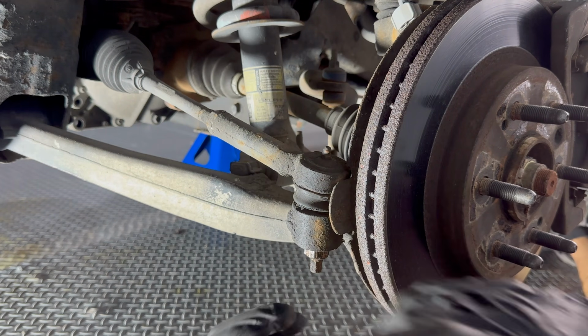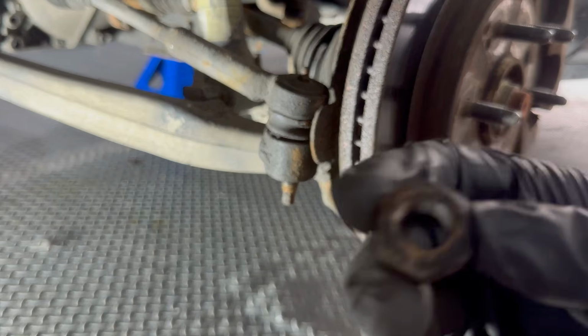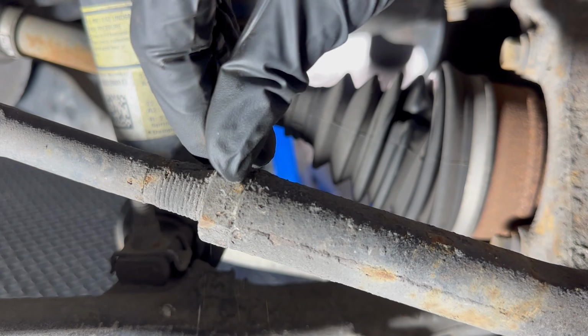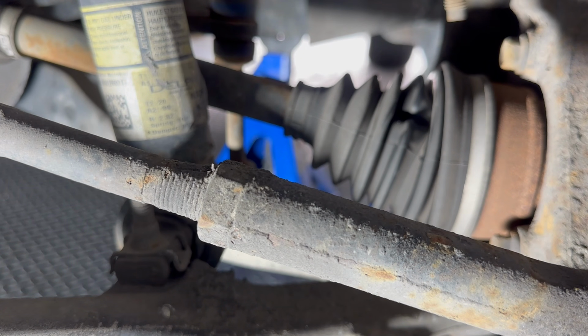This thing's not working with me. Oh, there we go. Now the hard part is getting this thing off. Before I do that, I'm going to loosen up this guy. And I don't know if y'all can tell, but that guy is cooked. It's like it's welded together from I don't know how long this has been happening.